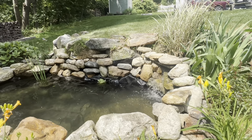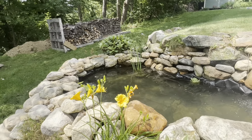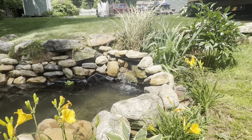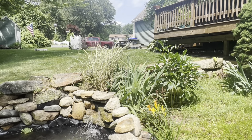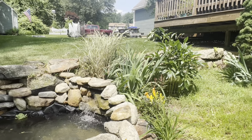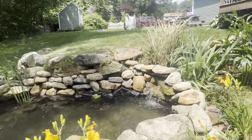When the pond is completely full, you really can't see any of the liner, which is what I was aiming for. And the waterfall looks really cool. Like I said, I might move it up so that it sort of comes down 2 levels. So like this would be the 2nd level, and then I'll have the 1st level up there. I think I'm gonna do that in the spring.